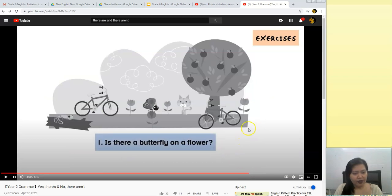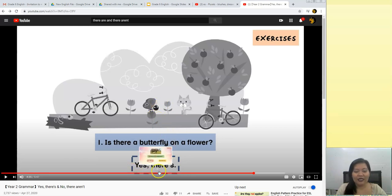Is there a butterfly on a flower? Can you see this picture? Is there a butterfly on a flower? Let's see. Yes, there is. Where is the butterfly on a flower? Can you please point it to teacher? Very good. This is the butterfly on a flower. So yes, there is. All right, next picture.